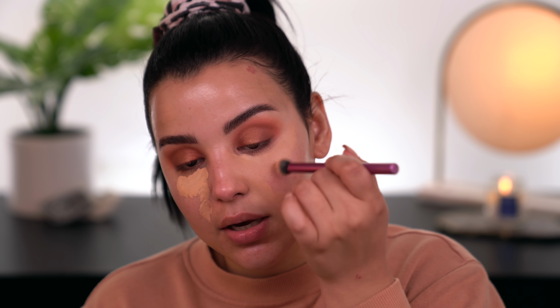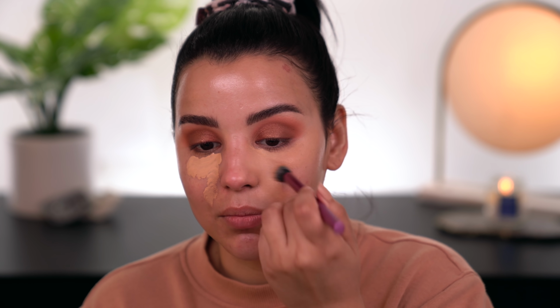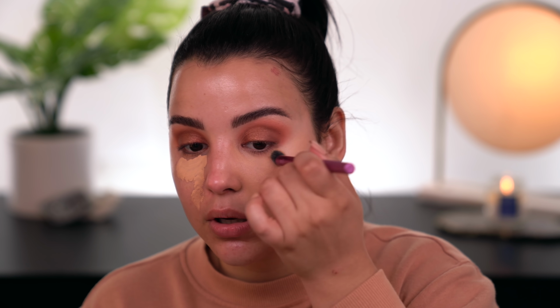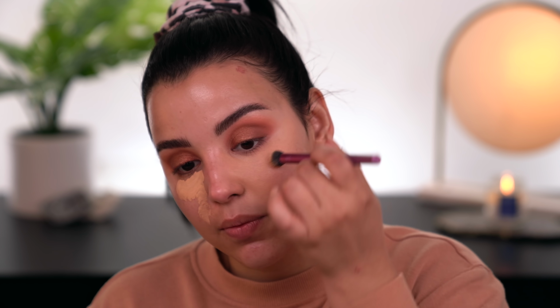And the brush I'm using is by Real Techniques. I saw that Real Techniques had so many amazing brushes in their little section, and I was like, wow, I should really try out more of their products because I kind of put them on a back burner for a while, but they do look like they have some really, really good face brushes for an affordable price. Whatever's left on my brush, I'm just gonna hit the areas that need a little bit more attention, like my cheek and stuff. But that alone made all the difference.